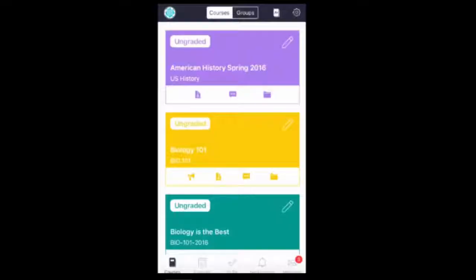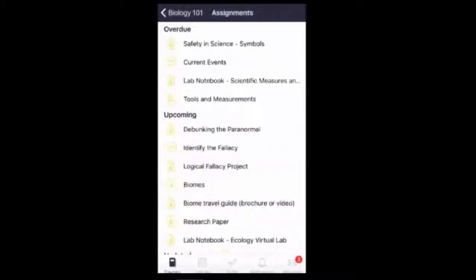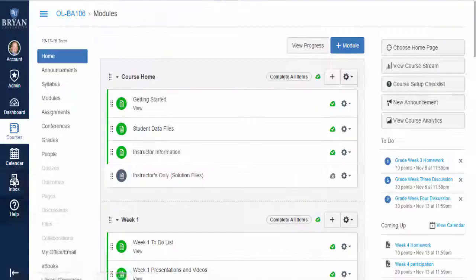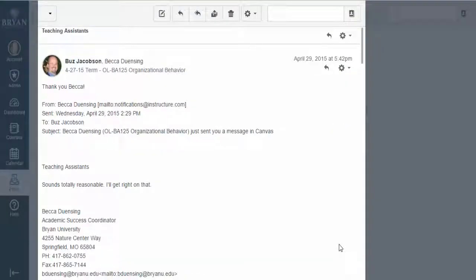Students also have the ability to download the mobile app, which allows them to access their courses and specific assignments and discussions. They can submit quizzes, assignments, as well as discussions to their instructors and their peers. Students can interact with their instructors through the BU Connect messaging system. The secure network allows them to have a thread-like email conversation about their courses.